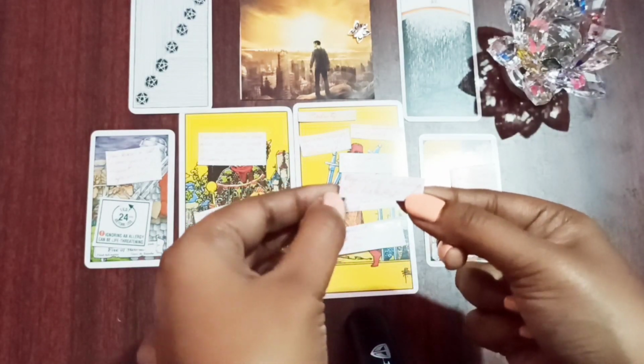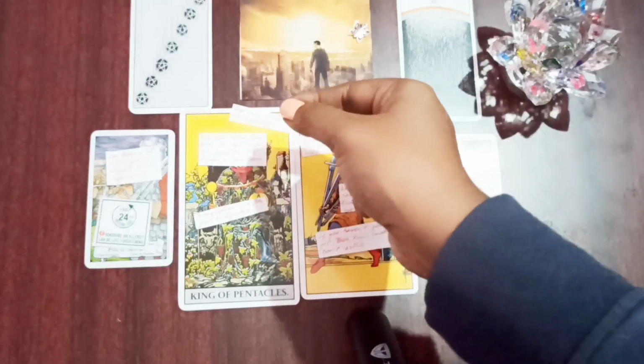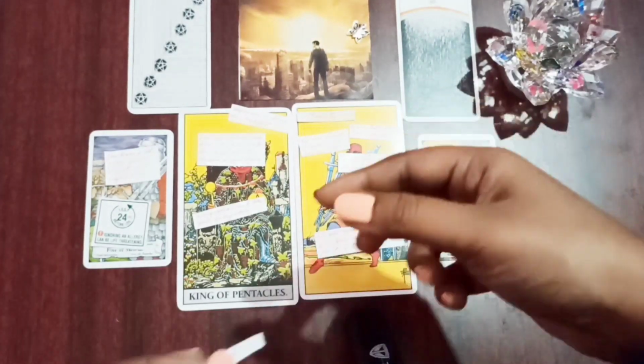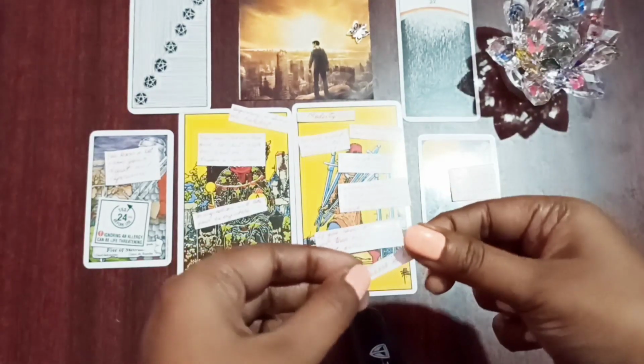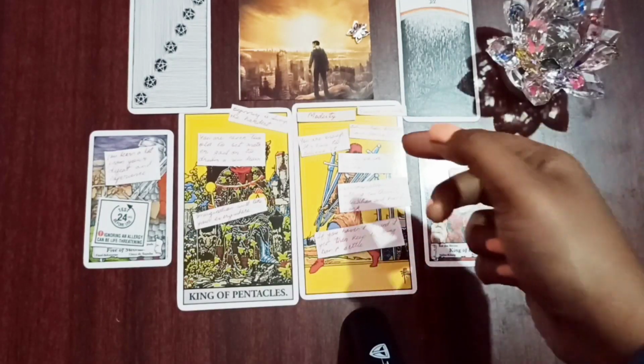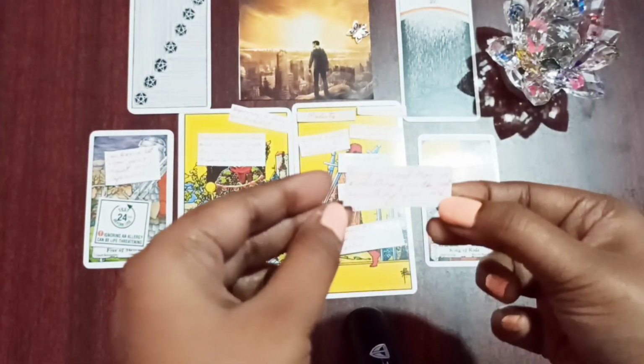Beginning is always the hardest. So if you are just beginning right now, then it might be the most difficult part in your journey, but later on things will become easy for you. Success is sure. So here confirmation is there that you will get the victory here.